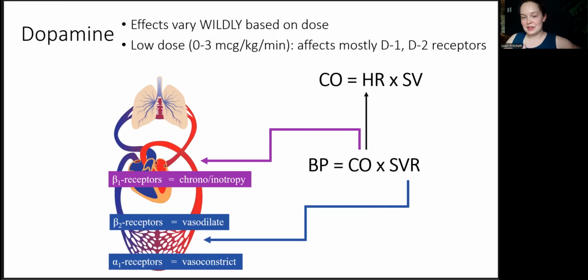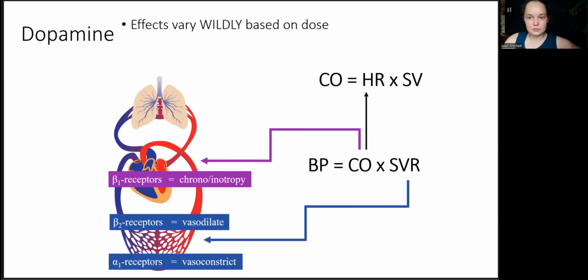There was a bit of a theoretical concept going around for a while that low dose dopamine might actually be renal protective due to that renal vasodilation. That was talked about a lot in critical care circles, but it has never actually been conclusively proven in studies to provide that protection of the kidneys.